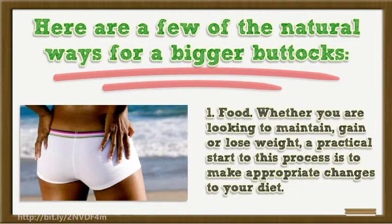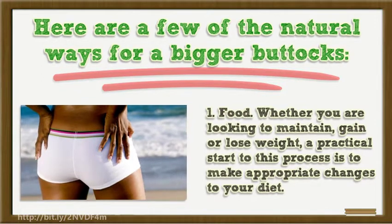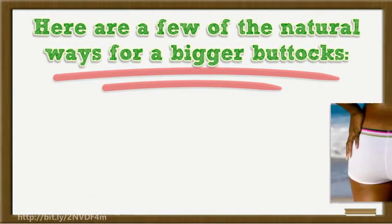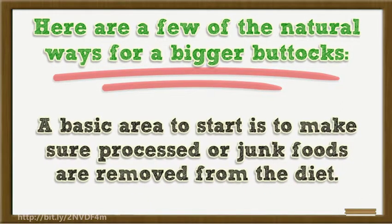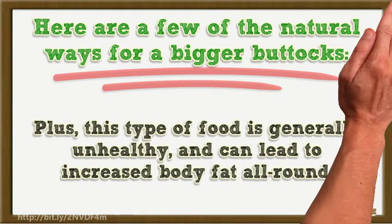1. Food. Whether you are looking to maintain, gain or lose weight, a practical start to this process is to make appropriate changes to your diet. A basic area to start is to make sure processed or junk foods are removed from the diet. Plus, this type of food is generally unhealthy, and can lead to increased body fat all round.